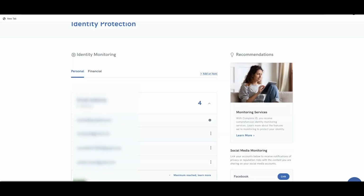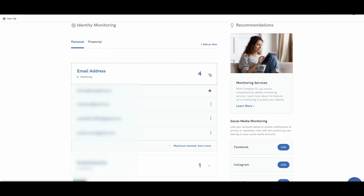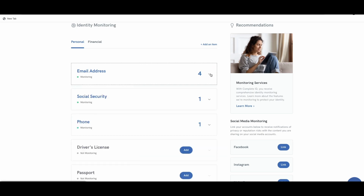Another thing I found a bit limiting about this is they only allow you to monitor 4 email addresses, which is really quite low. I'm definitely not monitoring all of my email addresses here, and all of the other services I used allow you to monitor more. Even LifeLock, which limits it at 5, which was still not enough for me, offers more than Complete ID does here. So I was a little bit disappointed in that regard.